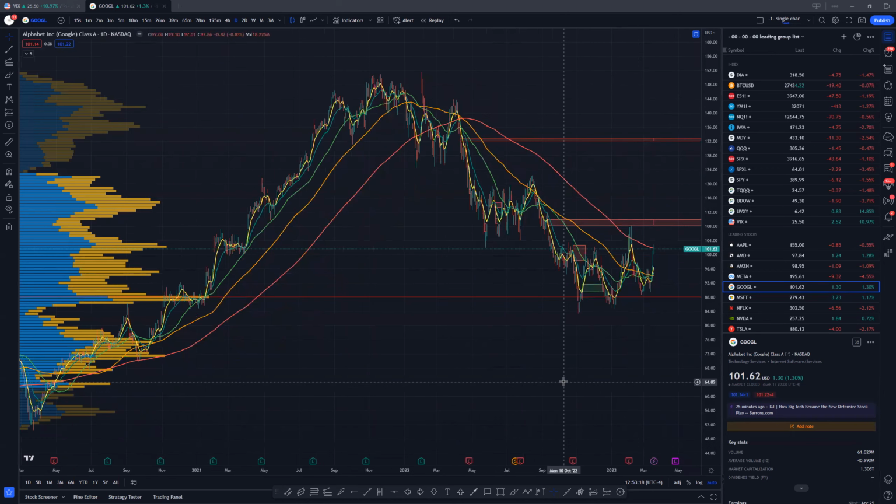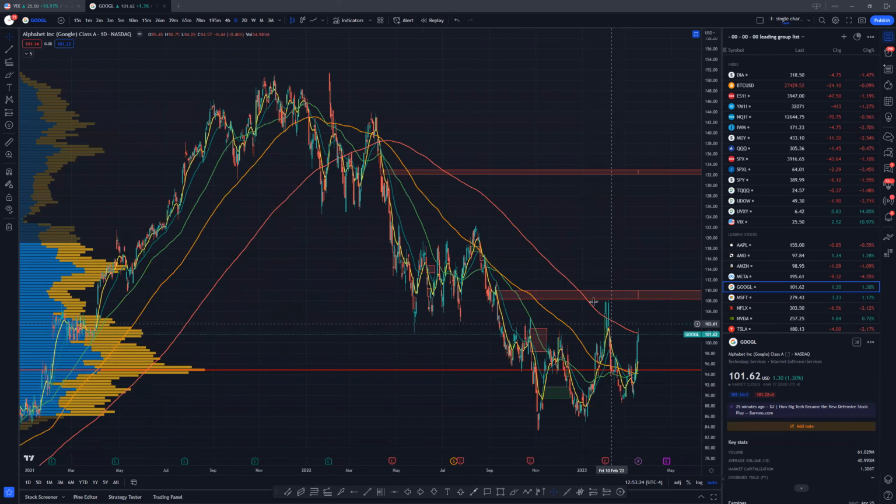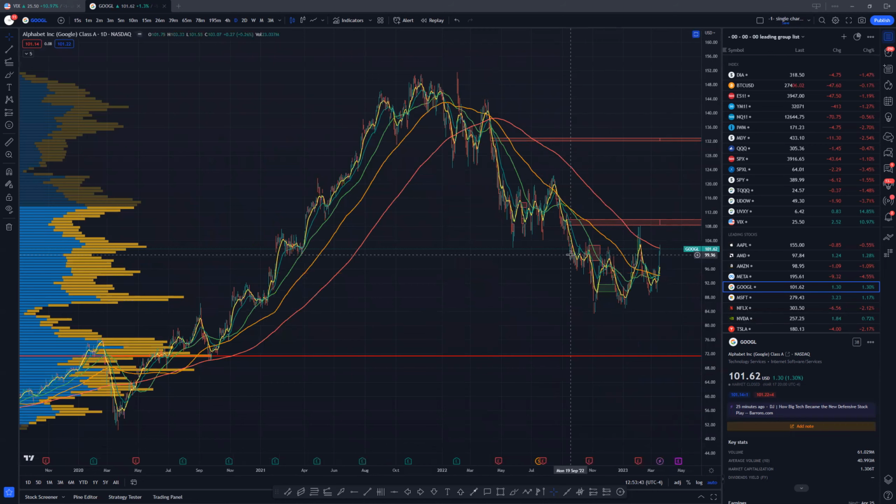So the way I've been playing this is I've been collecting premium every single month, and I just keep collecting premium until we break out and trend above the 200 period moving average and show signs that this is the bottom, which is higher highs, higher lows. If that's the case, then I am going to start deploying some cash into this stock and then ride it for the long term, right? Because it is trading cheap right now. It's about a 50% discount almost.